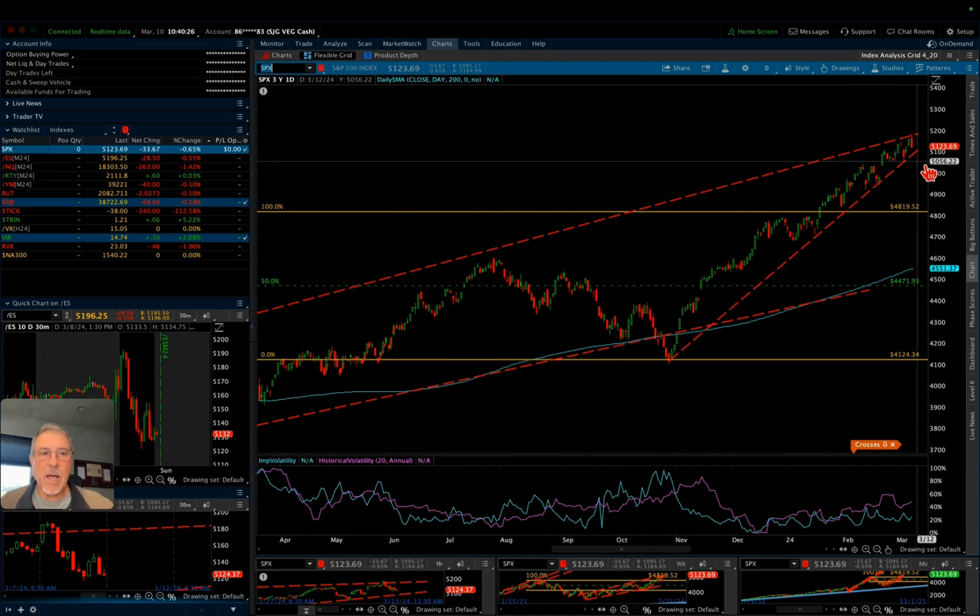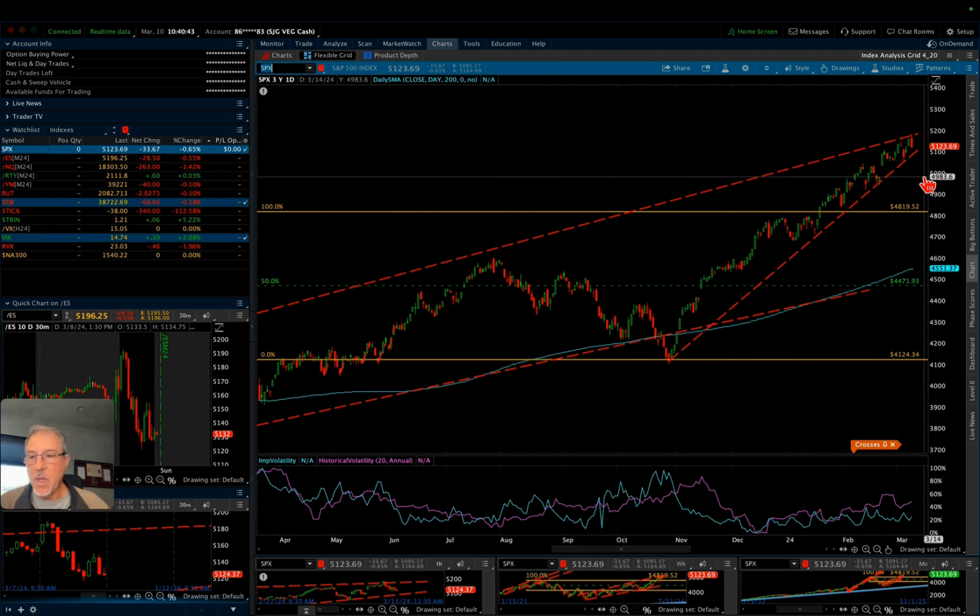Then if we rally up and we don't break our old high and then we reverse and make another lower low, that basically is a trend change. That's what we want to look for right now, if and when that trend change is going to happen. When that does happen, volatility is going to spike further.